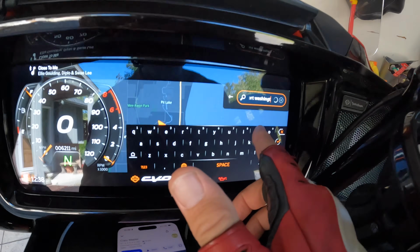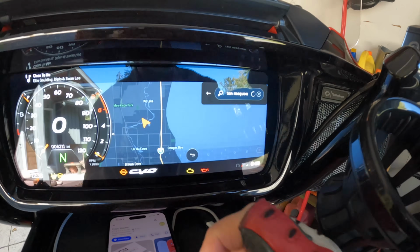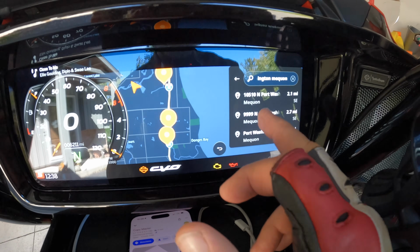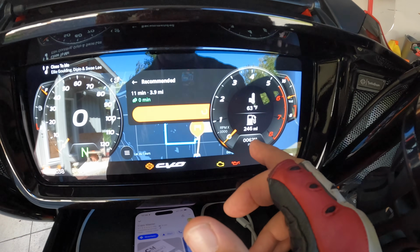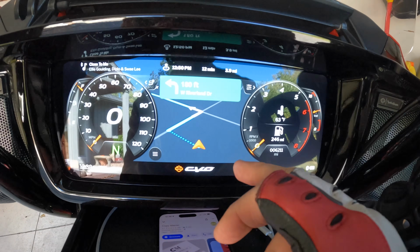Okay, so now, when it does that, you just put in the address. So now we're gonna put in 10510 North Port Washington, and then put in Mequon. I usually put in the zip code, but that's enough. And then here we go. That's the one I'm looking for. So it'll show you different routes. I don't want to see different routes. I just want to take the route. There we go. Okay, now we're good.